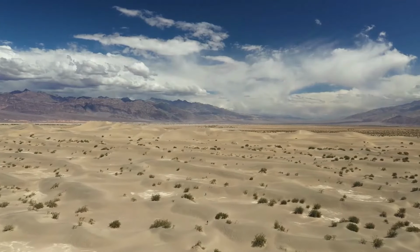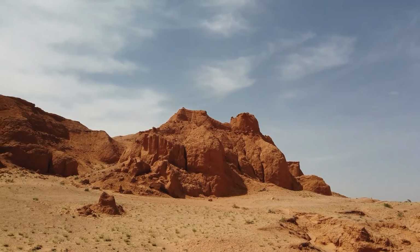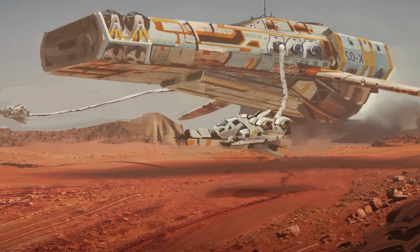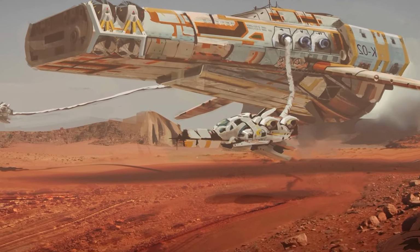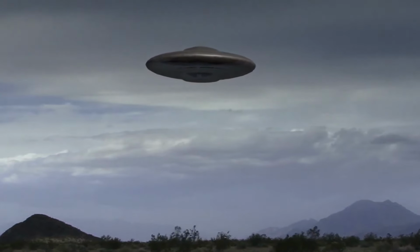Millions of years ago, in a tough and barren place, why would an alien leave their spaceship? This question makes us think about possible reasons. This harsh, empty spot, which seems unfriendly to any life, becomes the focus of a fascinating question. What could have made a visitor from another world choose such a place?